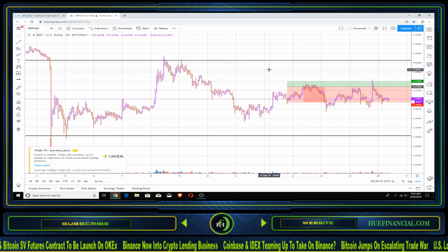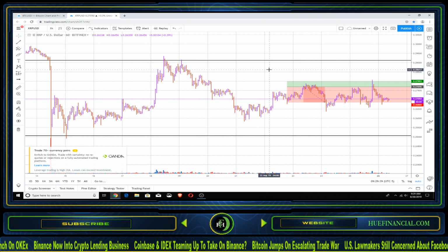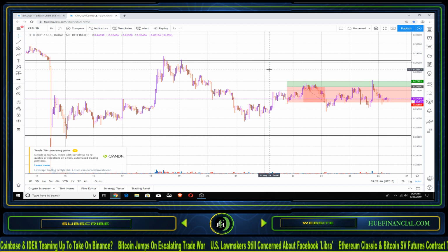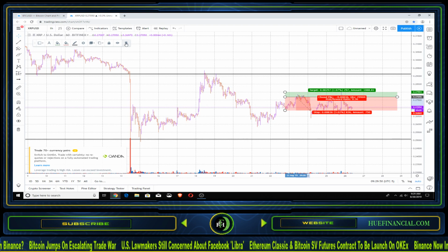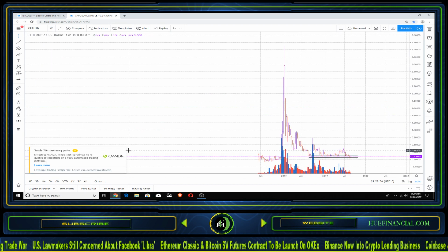Now, again, just like that article has insinuated, this currency is just holding that consolidation trading range. Not a lot is going on in the market for XRP. Let's go ahead and get rid of this since it did hit our TP area. And I'm going to switch it back over to the weekly price chart real quick.